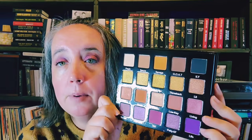First up from Violet Voss, it's the Violet Voss Pro Hashtag palette. This was also from a BoxyCharm, as a lot of my palettes are, because that's how I started my collection. As you can see, perfect tones for fall, gold and yellows, some nice oranges, some nice purples. So let's swatch Goals and Lady Boss. Let's just do these two. My hand is so glittery and shimmery right now. Those are some really nice pigmented colors as well.